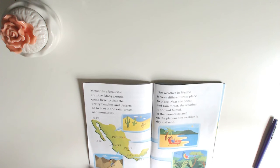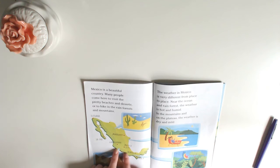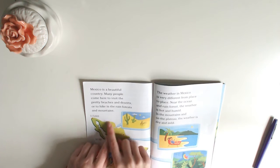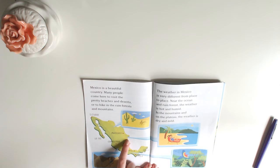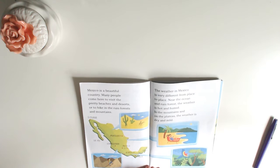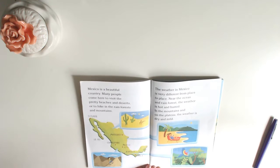So down in this area, it looks like maybe they have some mountains on the outside of Mexico City and north of Acapulco. Or up closer here towards the border area, it looks like maybe there's deserts. Oh, now over here is pointing to the beach area. And wow, there's a rainforest. Look at how many different types of ecosystems or areas there are in this one country. How interesting. I learned that just by looking at the illustrations that are attached to the map.